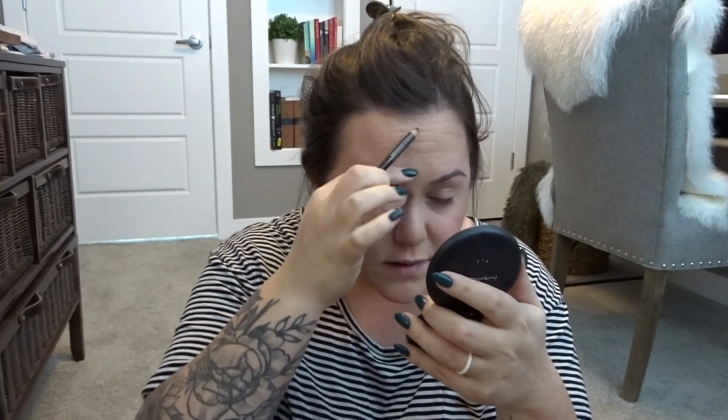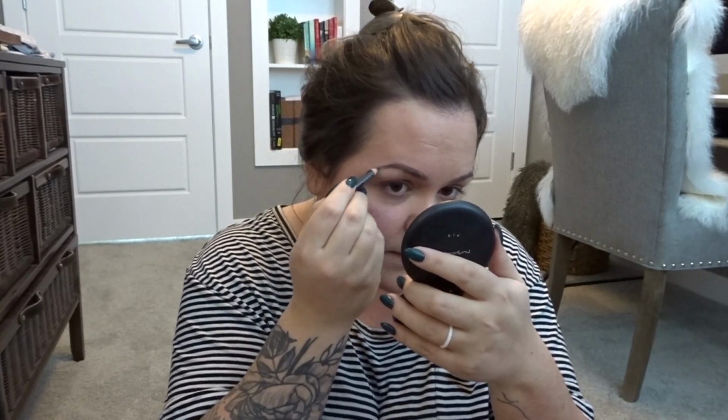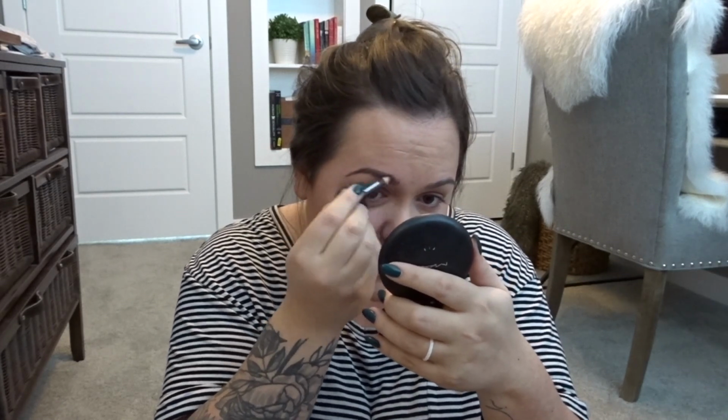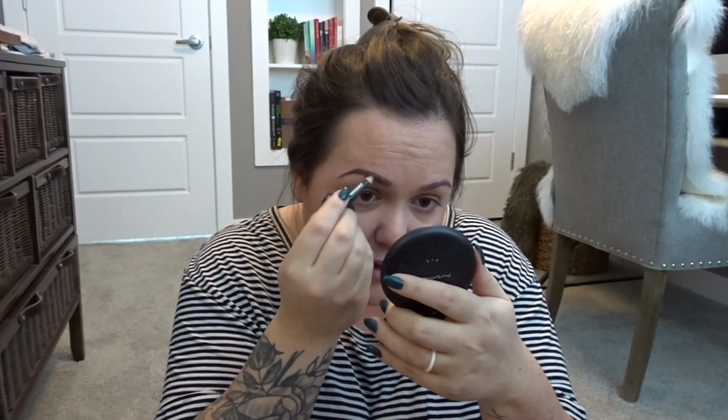Sorry, I just found dry skin on my eyebrow. Brutal. So I usually just like to follow my natural shape, and I'm just filling it in a baby bit. It gets so dark with this stuff. I almost should get the lighter shade.